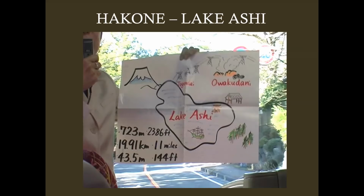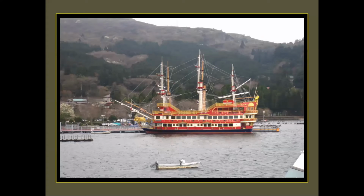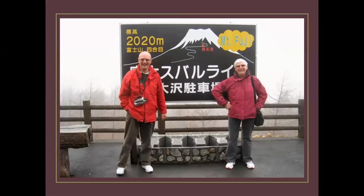And there's some stats there for the height of the lake. They have some phenomenal craft on the lake. We went on a modern boat, but they have these ancient sort of sailing ship type replicas for ferrying passengers on Lake Ashi. And there we are at the bottom of Mount Fuji.